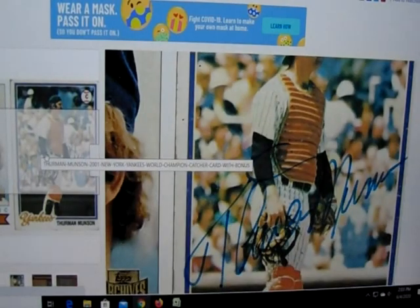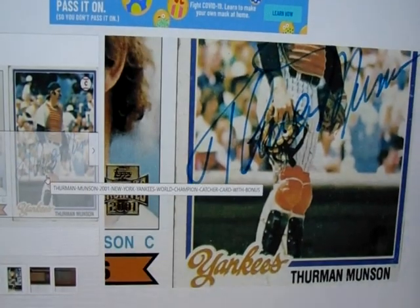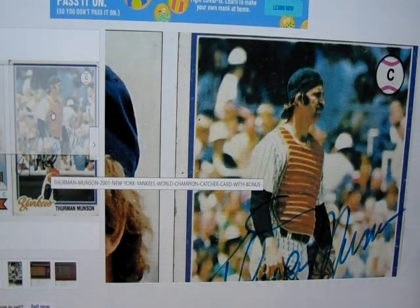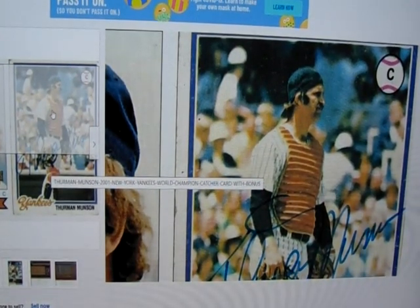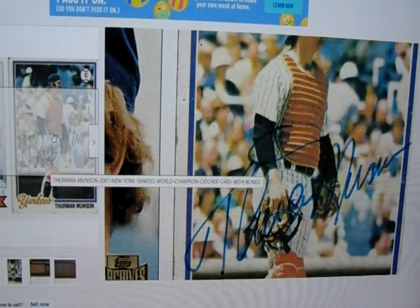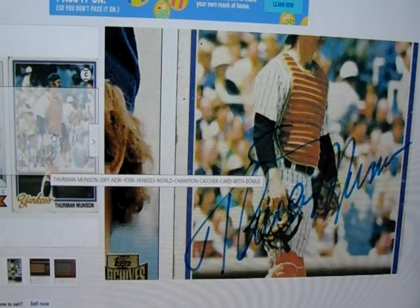Well, this card in particular that we're looking at is signed in Sharpie, and we're going to talk about that here in a second. But it's also a 1978 Topps, okay? That means that this card had to have been signed within a 1-year time frame. And in addition to that, it was signed in Sharpie.